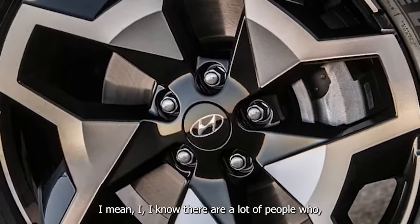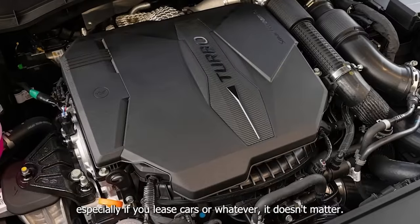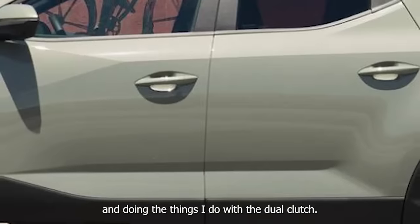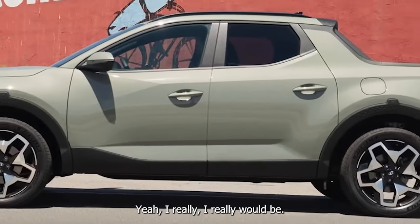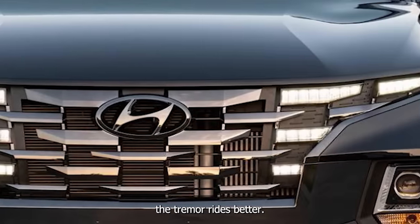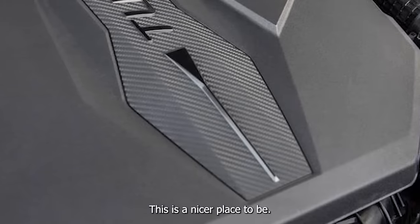Yeah, I mean, I know there are a lot of people who, especially if you lease cars or whatever, it doesn't matter. But I would be genuinely concerned about owning this and doing the things I do with the dual clutch. Yeah, I really would be. So I'd get them every, the Tremor rides better. Yeah. This is a nicer place to be.